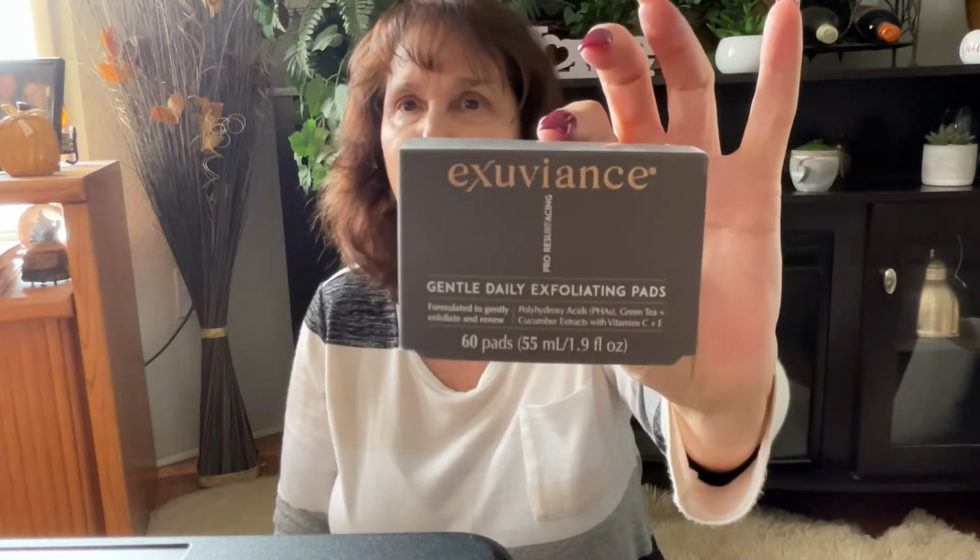And this is by Exuviance, Gently Daily Exfoliating Pads. And I love exfoliating pads. They're easy to use. Let's see if I can open the box. So this is what it looks like, and I'm sure the pads are inside. So I will be holding on to that. So I've unboxed all these great skin products. And Route 66, and everything is like white on white here. Let's see what it is.